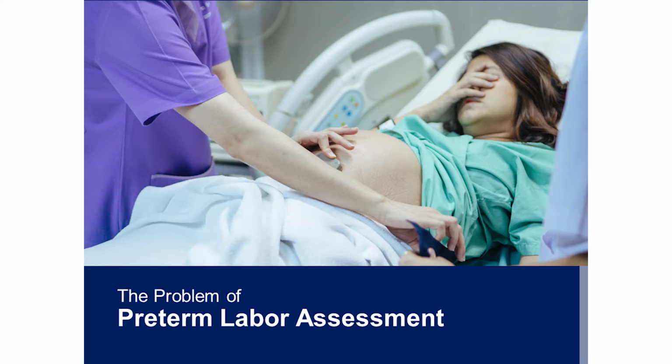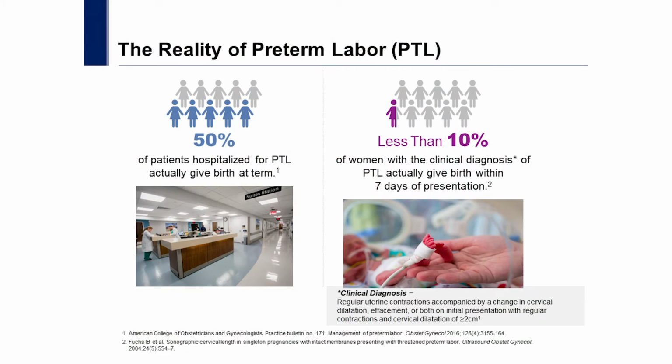Okay, so we have the reality of preterm labor. So 50% of patients hospitalized for preterm labor, at least, it's probably even more, give birth at term, number one. And then fewer than 10% of women with a clinical diagnosis of preterm labor actually give birth within 7 days.